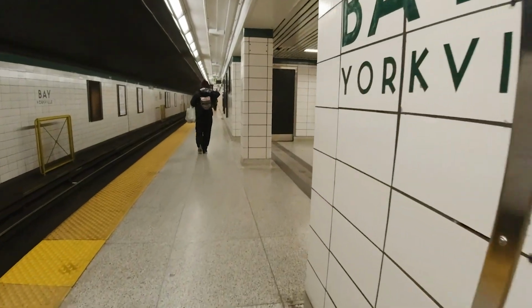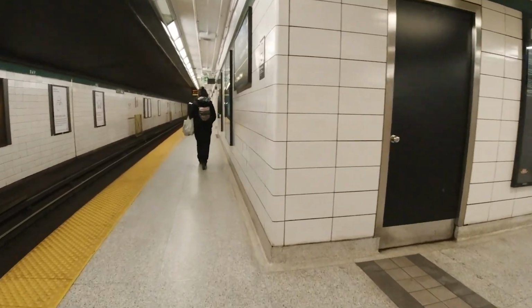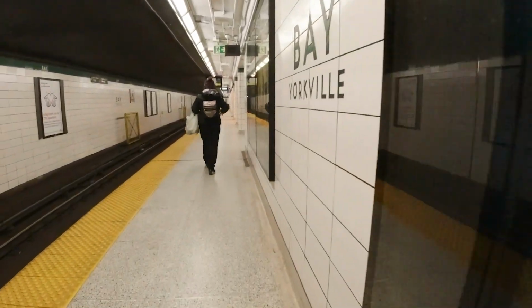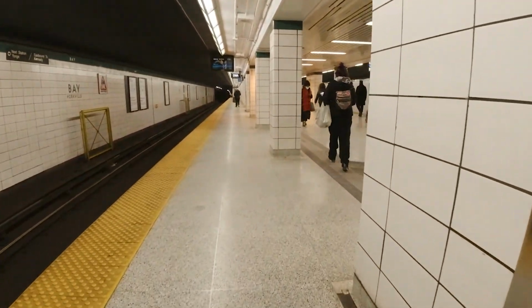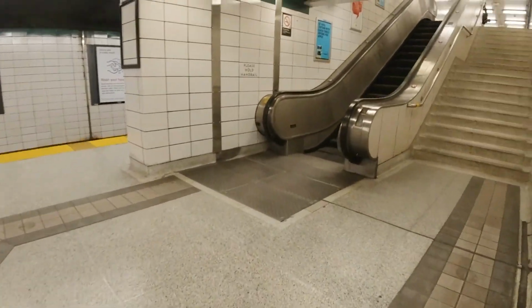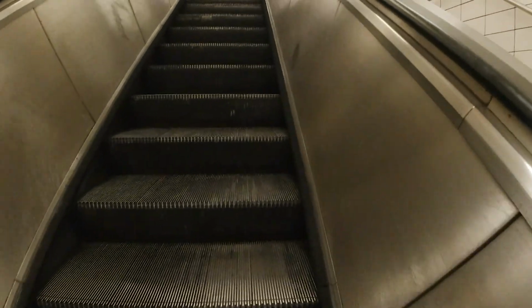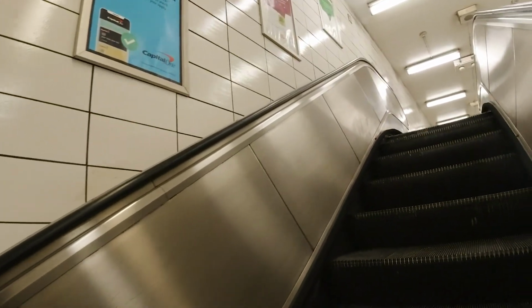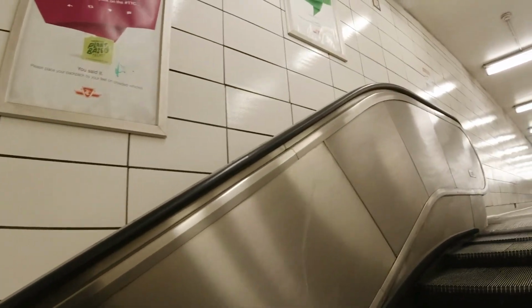Let me actually walk all the way up through the exit. See how that works. That woman's got her speaker on so we can all know what she's listening to. Very nice of her. She's got posters, how to cough. And I notice almost all the advertising in the subway is COVID-related, almost everywhere. It's TTC, TTC.